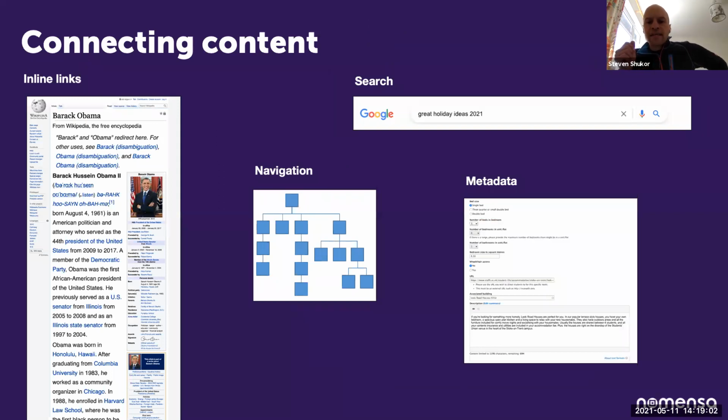Now, let's look at how content types and attributes are connected in the content model. We want to make connections that make sense to people so that content is findable and browsable. There are many ways of connecting content. You can use inline links like they do on Wikipedia. You can use content collections like you saw with the cinnamon recipes on BBC Food. There's navigation, there's search using controlled vocabularies, and metadata, which I mentioned earlier. With the content first approach, these connections are considered before you start designing.